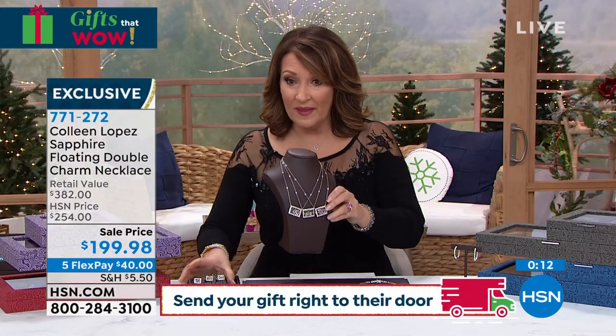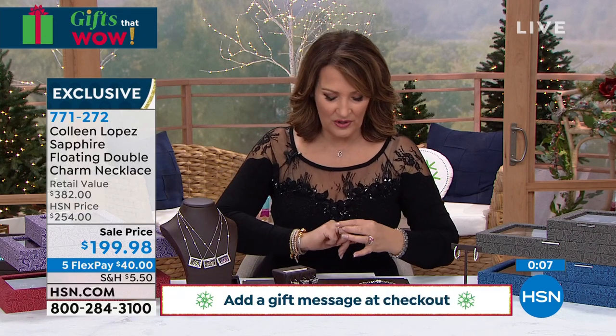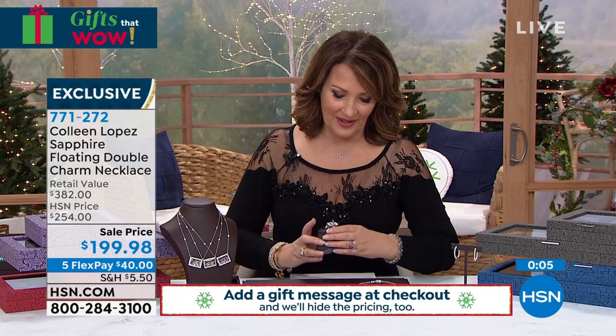Now, there is a ring that matches this. So there is the info on the necklace. There is a matching ring. I've been wearing the hearts over here. So cute. The ring is so much fun.